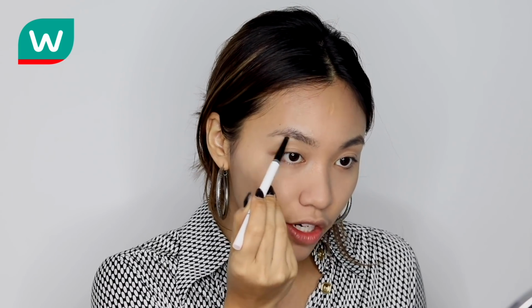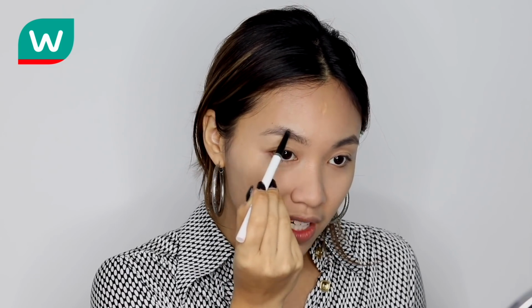For your makeup to last the whole day, I wouldn't recommend powdered eyebrow products, or eyebrow pencils that are too crayony, because girl, that's just gonna melt off your face. Like if you sweat and you do this, bye, that's your eyebrow.